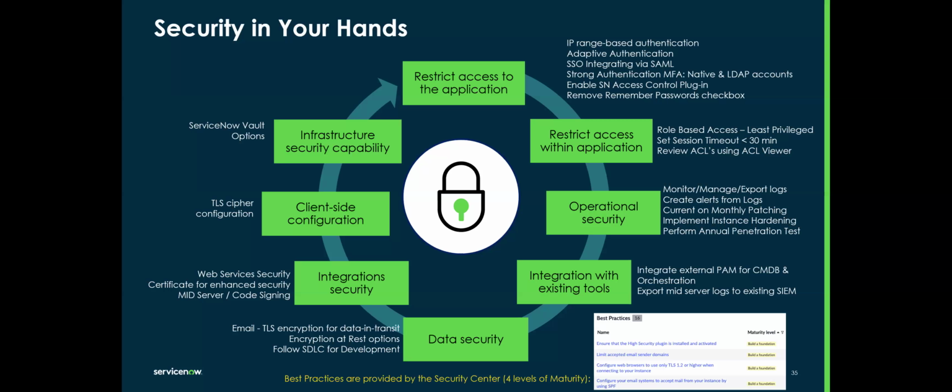The third part is operational security, using the Security Center, but also using the logs and monitoring. For example, using the log to connect to your SIEM and import this log in your system. Also the next topic, integration with existing tools. After, there can be a topic about data security with encryption, data privacy, data discovery, data anonymization, and of course a lot of other integrations about security: security of the MID Server, security about certificates, about code signing, to sign your configuration and verify that the signature is valid before using a configuration or running a script, for example.